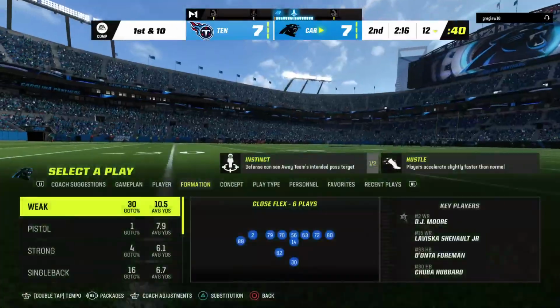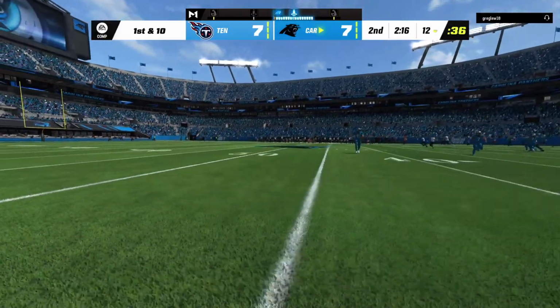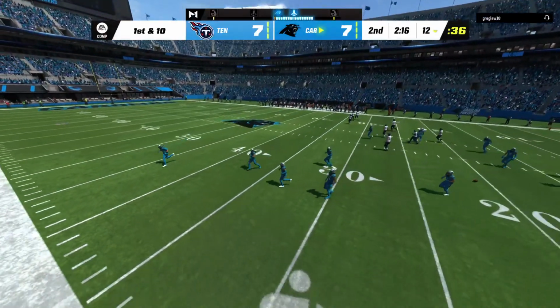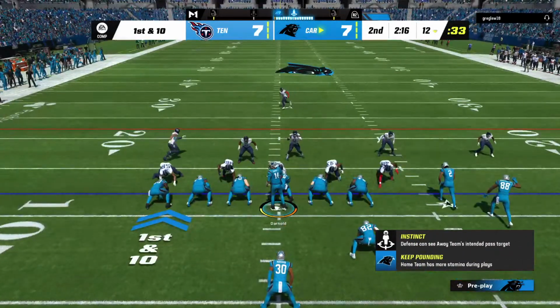Nice punt, but good work on the return to get back 11 yards. And the Panthers will have a 1st and 10 from deep in their own territory. This Carolina offense at the line, ready to go.